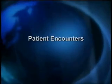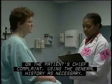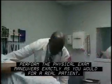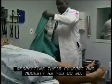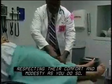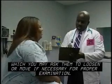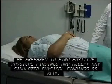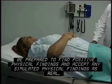Patient encounters. Your time with each patient is limited, so concentrate your history questions on the patient's chief complaint, using the general history as necessary. Perform the physical exam maneuvers exactly as you would for a real patient, respecting their comfort and modesty as you do so. The female patients will be wearing bras, which you may ask them to loosen or move if necessary for proper examination. Be prepared to find positive physical findings and accept any simulated physical findings as real.